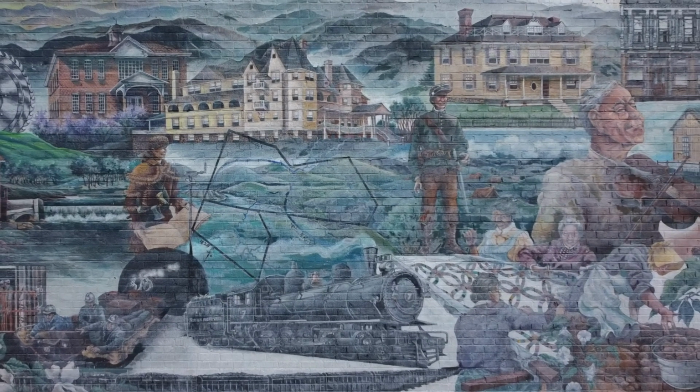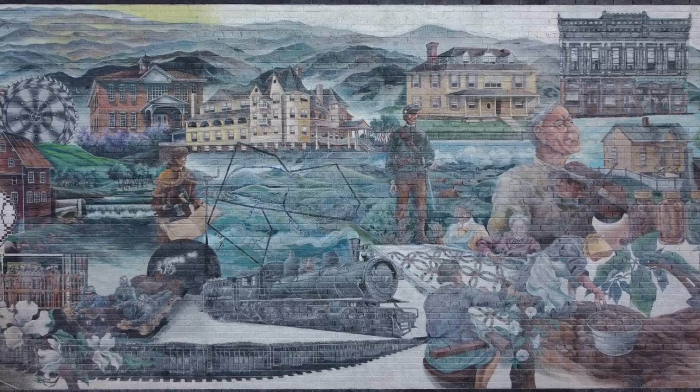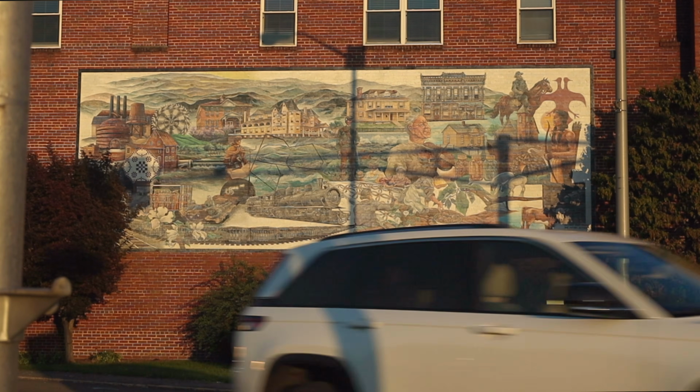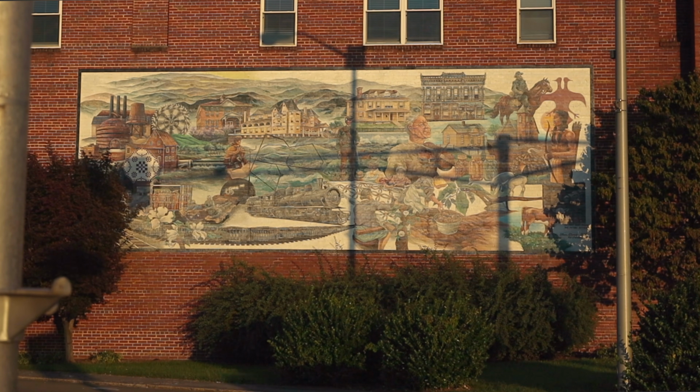Well, it's 40 years old, and the mural has begun to fade. It's just too important to let it go, fade away. The lifespan of any mural is limited because the UV rays are going to eventually cause the acrylic to break down, making it seem like the colors are faded.